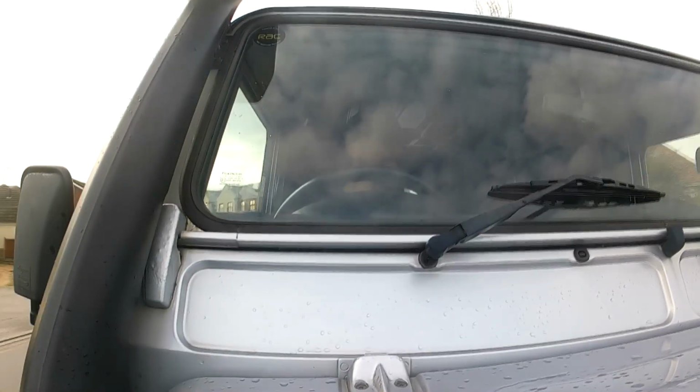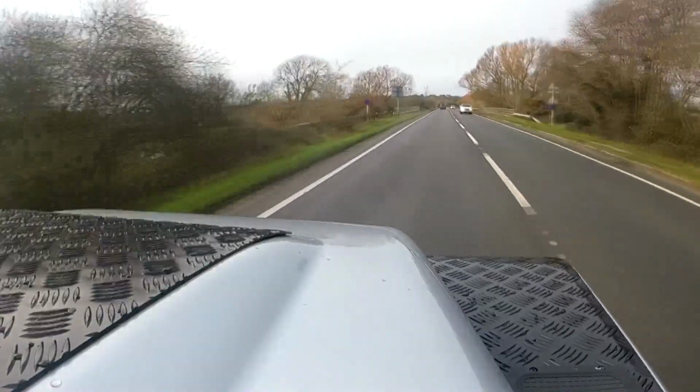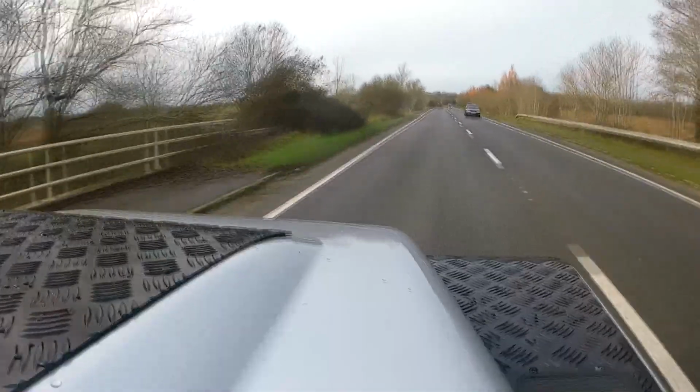I know for sure that I've been sat in the back of one of these for some considerable drives, and when Hamworthy Car Centre mentioned to me that they had a Land Rover Defender they'd like me to review, a little bit of me shuddered. The new 6-speed gearbox feels smooth, it's not as clunky as the older ones.